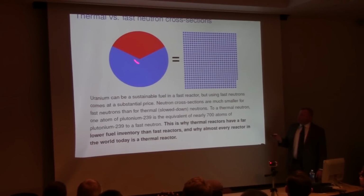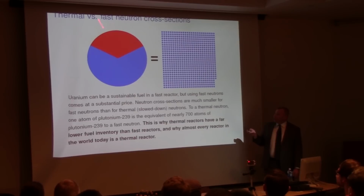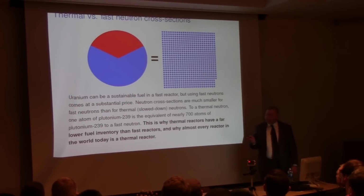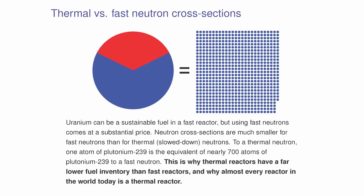This is what plutonium looks like to a slowed down neutron, and the blue is the probability that it will fission, and the red is the probability that it will simply absorb the neutron. And this is what plutonium looks like to a fast neutron. Every one of those is a better quality hit. You're not going to get an absorption, but you need a lot of it. So if you want to have the same amount of cross-section probability in fast as thermal, you've got to have a lot of fuel. And so this is an advantage of thermal spectrum, because you need a lot less fuel.